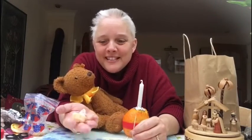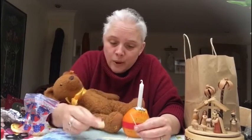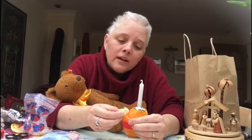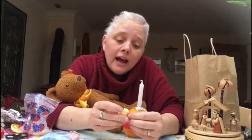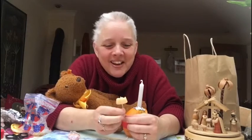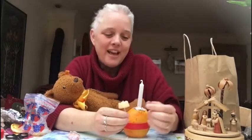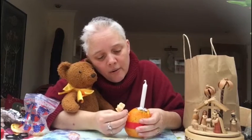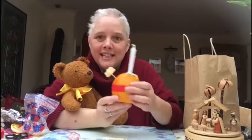Well, some people use dried fruit like raisins or cherries or sultanas, and we use sweeties. And the easiest way to put them in the orange is to put them on the cocktail stick first. If you've got extra sweeties, you can put extra ones on if you like. But the sweeties, well, they are good to eat and sweet, aren't they? And they signify all the beautiful, wonderful, bountiful gifts and food that God has given to us all in our world. And we put the cocktail stick into the orange like that with the sweet sticking out.